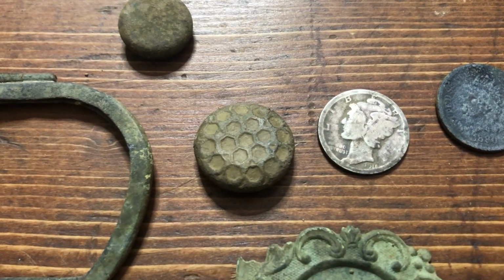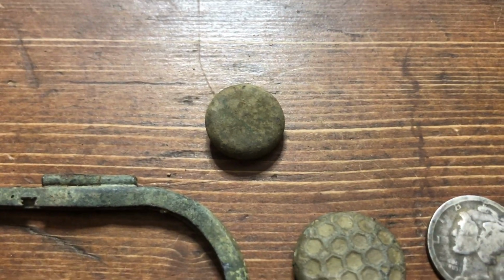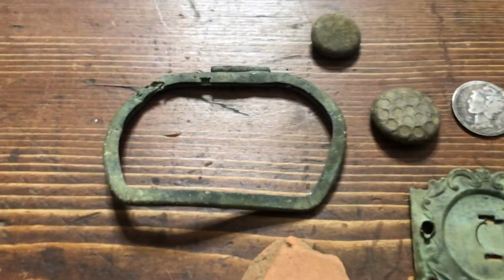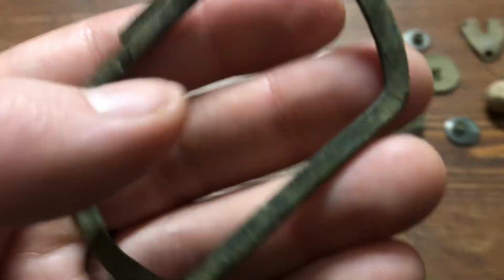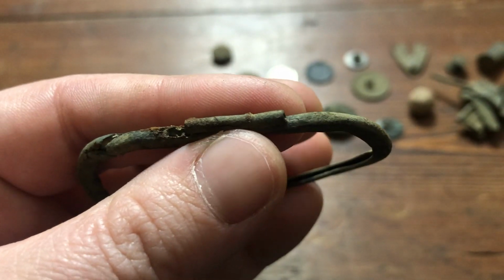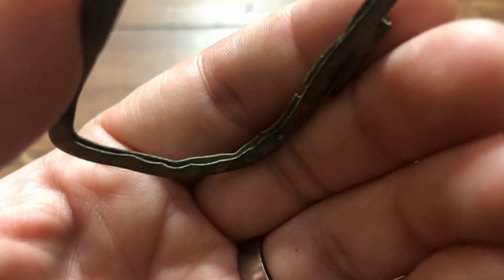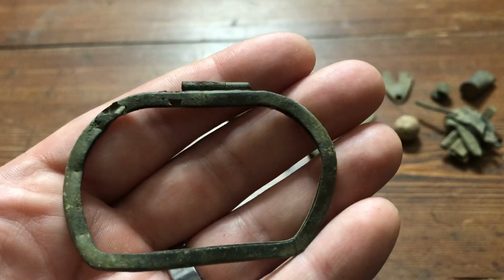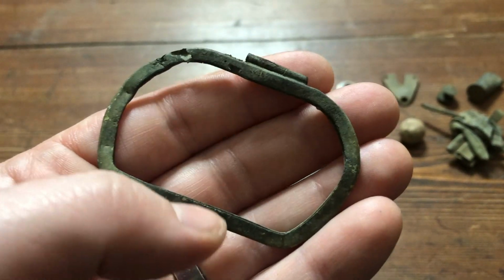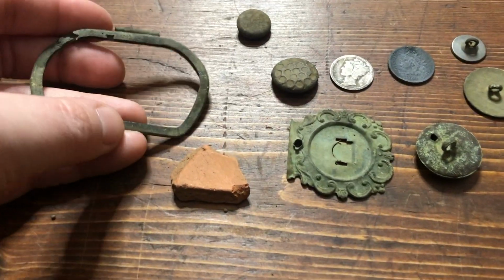Have that really cool honeycomb pattern button. Another little button there, also tin back, so those are late 1800s, early 1900s. And let's see, this clasp thing, I'm still not entirely sure what this is. I would imagine some kind of change purse. You can see the hinge there, and it looks like it's complete, minus whatever fabric would have been in there. That's why I think it's some kind of pocket change purse or something, but I'm not really sure. Kept it anyway in case it's something cool.